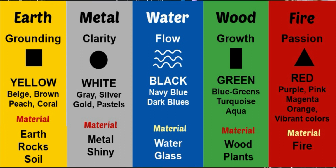Starting with the earth element, the earth energy is very grounding, and it's represented by the color yellow or beige, brown, peach, coral. It's also represented by the shape of a square. And the material is earthly material, things like rocks, soil, ceramics, that type of thing that's made from the earth.